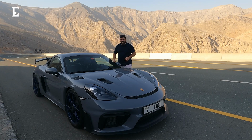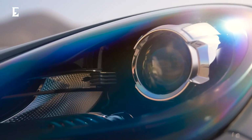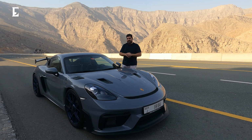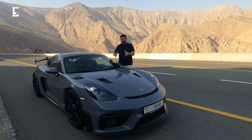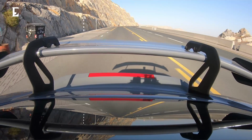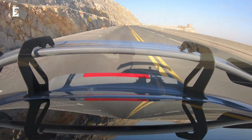Very special guest indeed is the Porsche Cayman 718 GT4 RS. Now the figures, which I'll tell you in a little bit, are fantastic, but more than its speed, its agility, how quickly it gets to where you want to go, and how it grabs the road is fantastic. There's a massive rear wing. The spoiler over here, it's a carbon fiber spoiler that brings so much downforce.